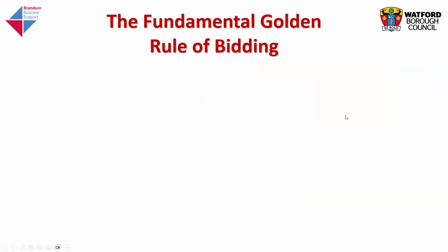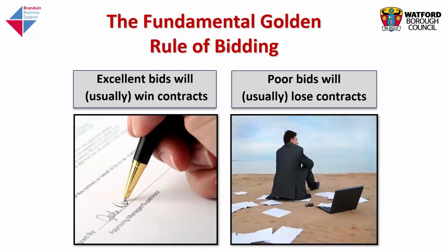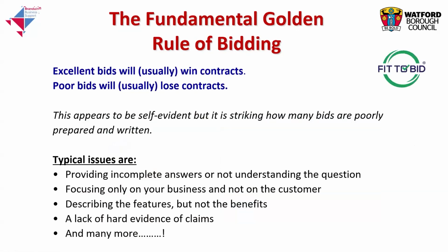Okay. Fundamental golden rule of bidding. Excellent bids usually win contracts. Poor bids usually lose. And in general terms, that's absolutely accurate, without a shadow of a doubt. So, as I said, it does appear to be self-evident, but it's about what an excellent bid is.